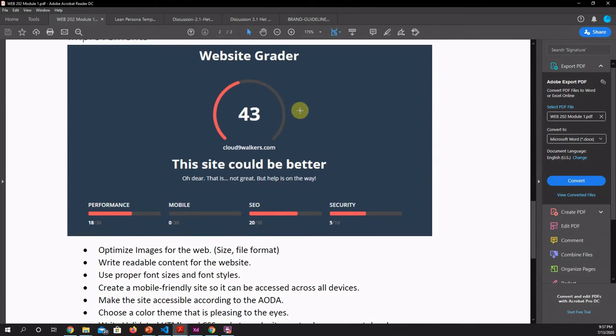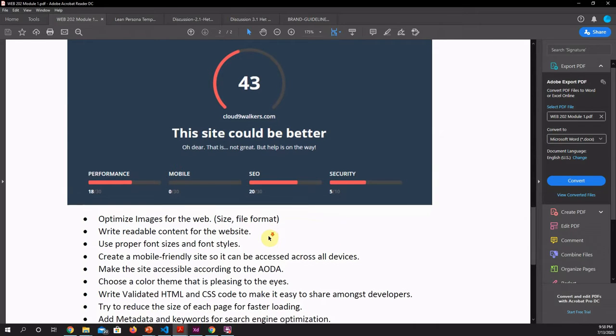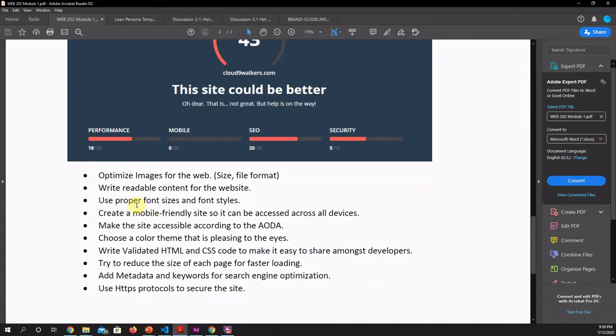If you see the website grader score of the website, these are some of the key problems I discovered with the website. The website has too large of an image size. The content was really hard to read. The font sizing was not organized hierarchy-wise.